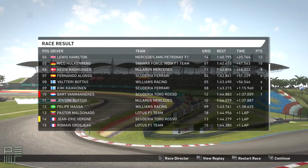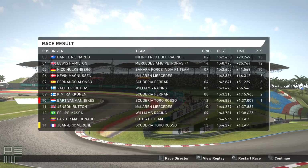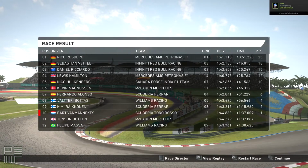Basically, you see a small glitch of importing a 2013 helmet texture over a 2014. The helmet texture doesn't quite fit, but it works well enough for me, and I don't really feel like redoing it at this time. Looking for some nice resources to show up in the race department if at all possible. So here are the race results. Nico won, 16 seconds ahead of Vettel and the other Red Bull of Ricciardo.